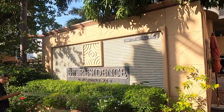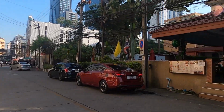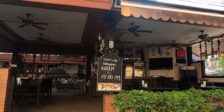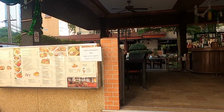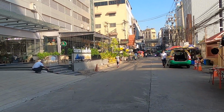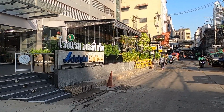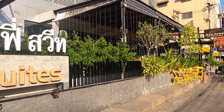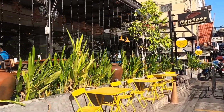The BT residence, I think it's private accommodation, not sure. Looks like a good place for breakfast though, 8 to 2, 10 o'clock. Delphi Suites. There's the Monsoons Cafe and Restaurant, which is pretty good for food.